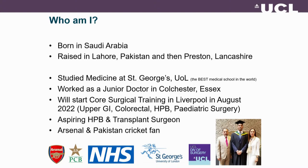In the meantime, I'm doing this MSc. In terms of the future, I'm an aspiring hepatopancreatobiliary surgeon. I want to do transplant surgery as well. I'm a long-suffering Arsenal fan, but yesterday's result helped.